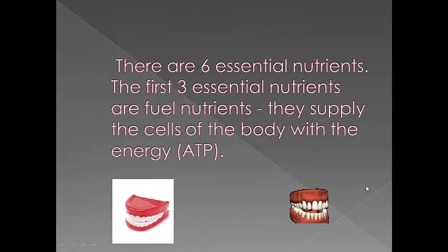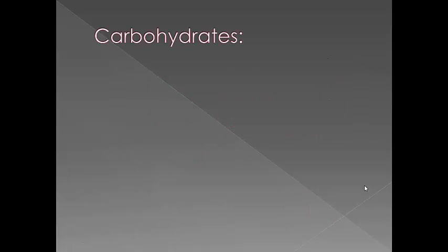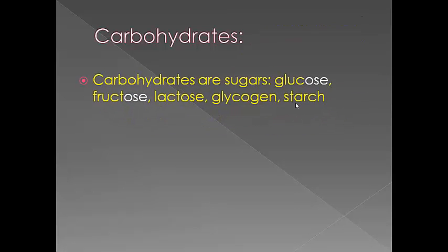So there are 6 essential nutrients. We talked about the 3 fuel nutrients. We're going to go into those in more detail, and you're probably familiar with these because you've probably heard about them used in several contexts. The first ones are carbohydrates. Carbohydrates are sugars. When you hear the word sugar, they are carbohydrates. Now, not all carbohydrates are created equally. We'll talk about that a little bit. Anything that ends in OSE is a carbohydrate.